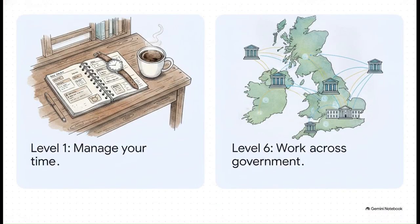This brilliantly illustrates the massive evolution of a single workplace behavior. I mean, we started at level 1, where managing a quality service simply meant organizing your own personal time and inbox. By level 6, you're working across the entire government to guarantee professional excellence on a national scale. The core values of quality and efficiency never changed, but the scope of your impact expanded exponentially.